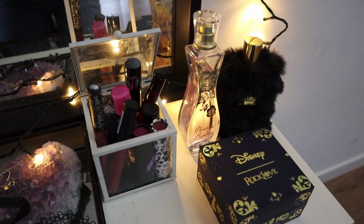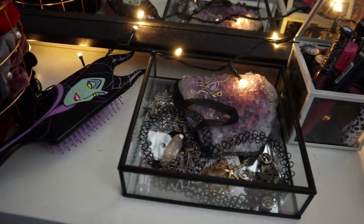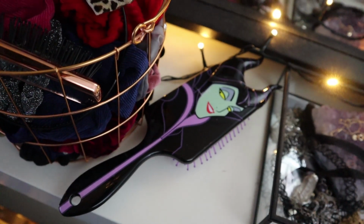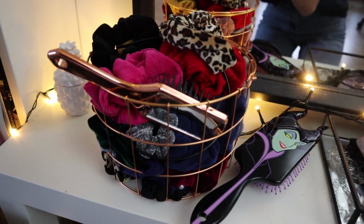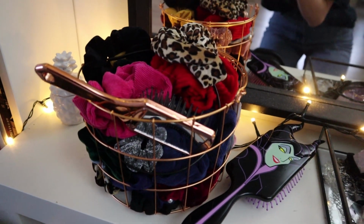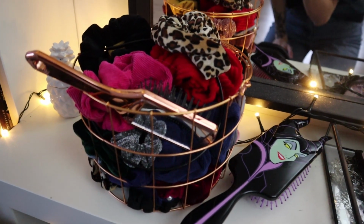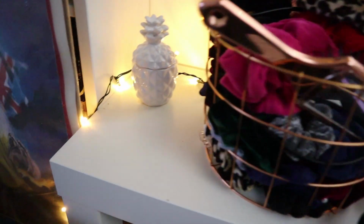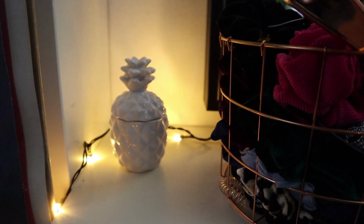On top of that I have some perfumes, lipsticks, jewelry, accessories, a really cool Maleficent hairbrush. In this basket I keep all my scrunchies. I have a lot of them because I really like to match them with the artwork on my t-shirt. And a cute pineapple in which I keep my piercings.